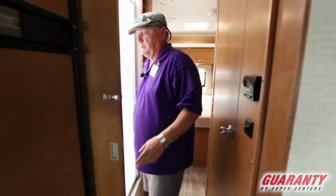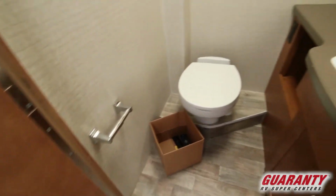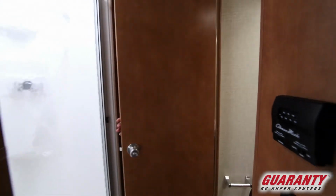We've got what's called a split bath. Shower on one side, sink and potty on the other. The nice thing about this door is it also acts as privacy for the bedroom. It's got a spring in the hinge.